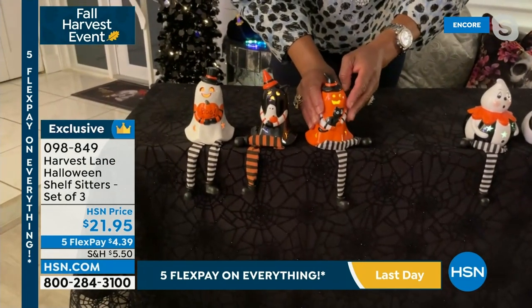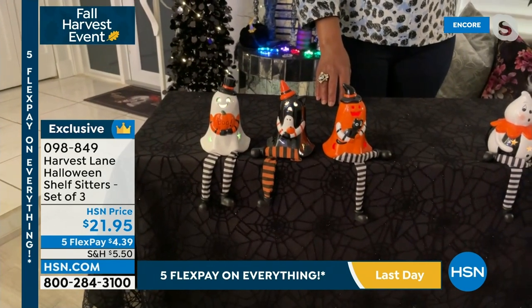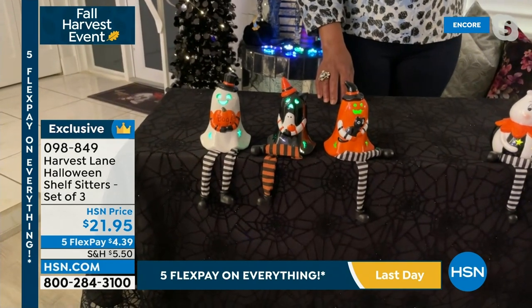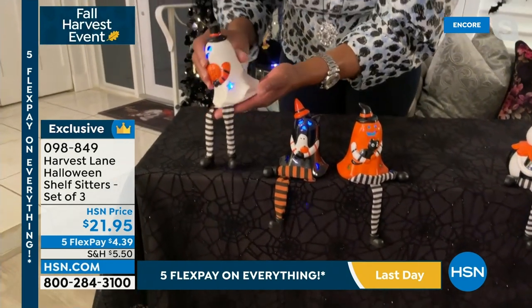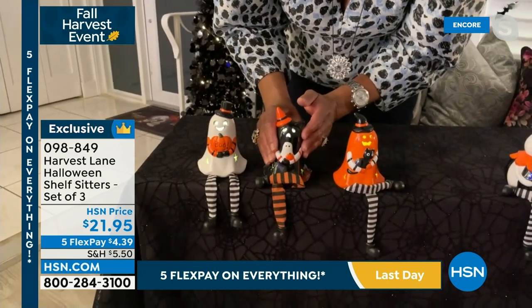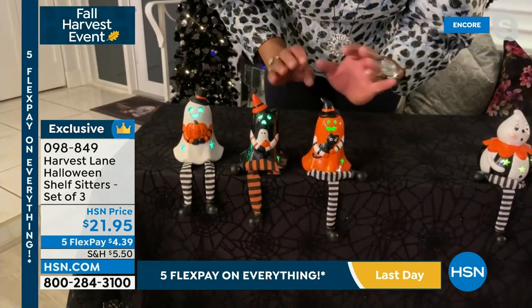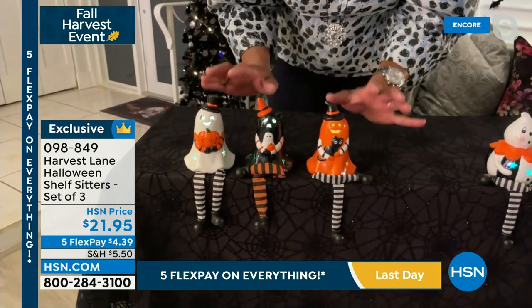Now these are actually not just a ceramic, it's more like, the name of the texture just left my head, like a terracotta, there it is. It's a terracotta. So they're glass, they're ceramic, it's a terracotta. So here is our ghost. Here is our black cat, and here is our jack-o'-lantern, but they're all trying to be a ghost. I mean, how cute is that? They've got the little hats, they color coordinate.